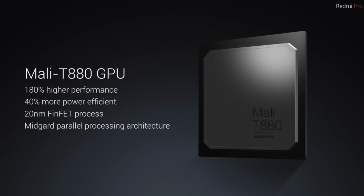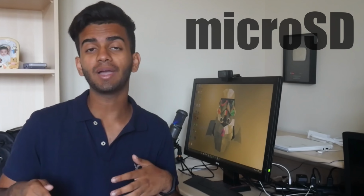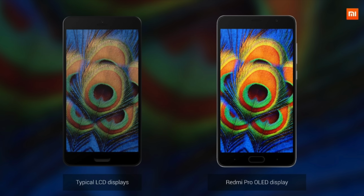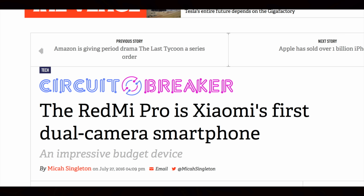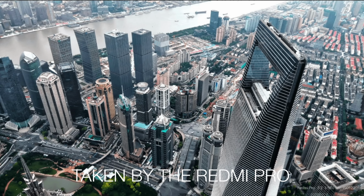Now, this phone also has a bunch of different options, ranging from 32 gigabytes of storage all the way up to 128 gigabytes. And you can also choose between 3 and 4 gigs of RAM, which is more than enough RAM to handle as many apps as you want. As for some other specs, this phone also has expandable storage, which lets you add up to 256 gigabytes more. And the phone has a 5.5-inch 1080p screen, so it's a huge phone, but once again, it's a great value. For the camera, we have a 13-megapixel back-facing camera and a 5-megapixel front-facing camera. So as you can see, Xiaomi did not miss out on any aspects when creating this phone, and you can still get it at a very budget price.